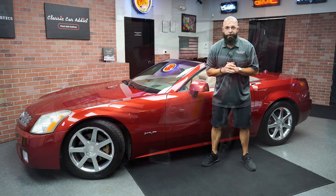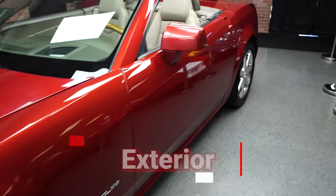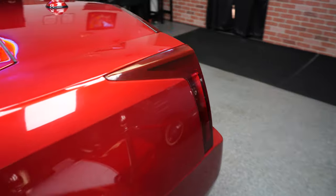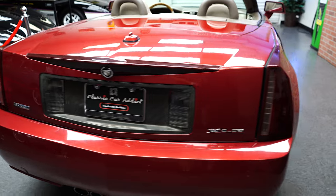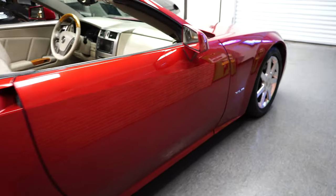When you look at the 2005 Cadillac XLR, it definitely resembles a Corvette. That's because it was definitely derived from the Corvette. Cadillac wanted to make their own adventurous sports car, and that's what this is. It is basically a Cadillac that's a Corvette.